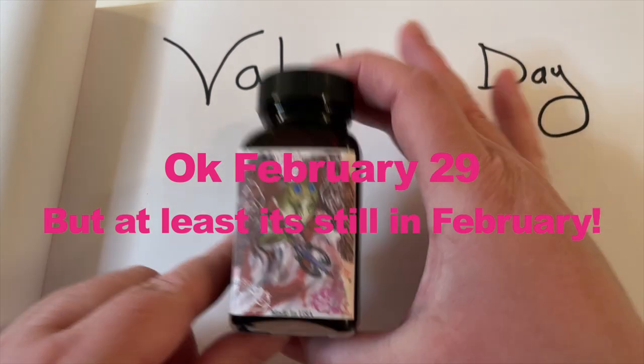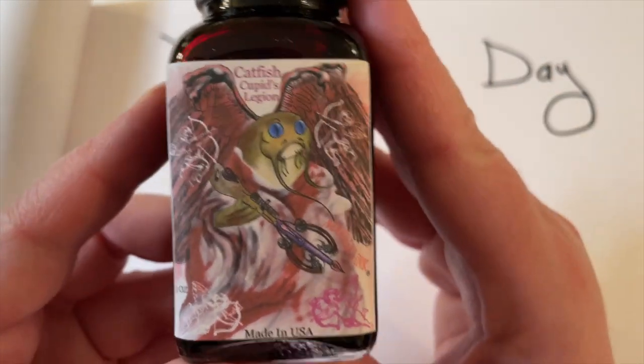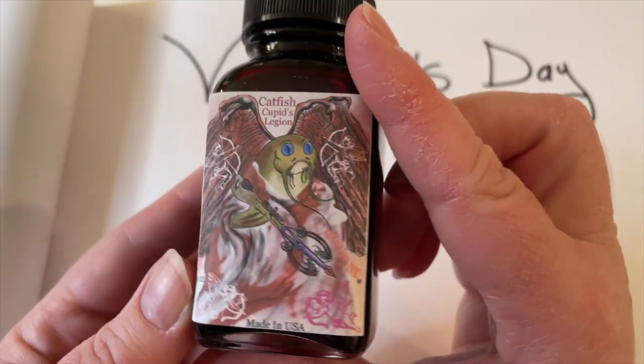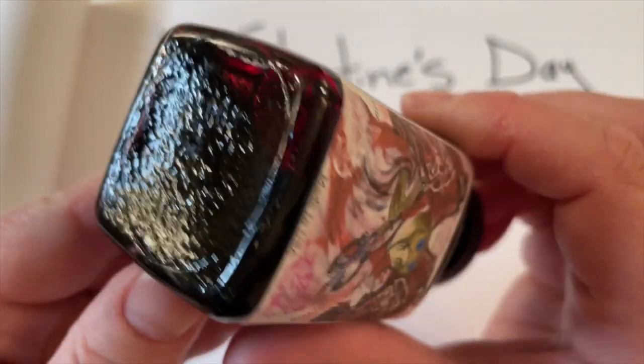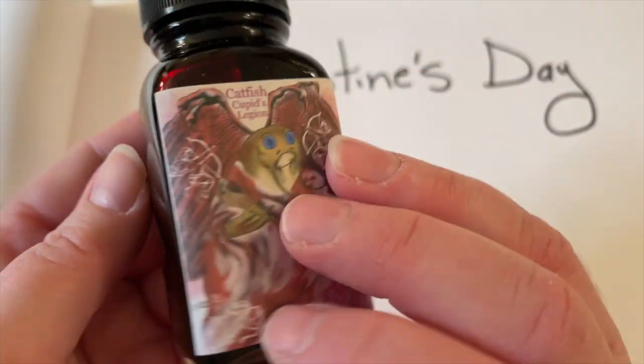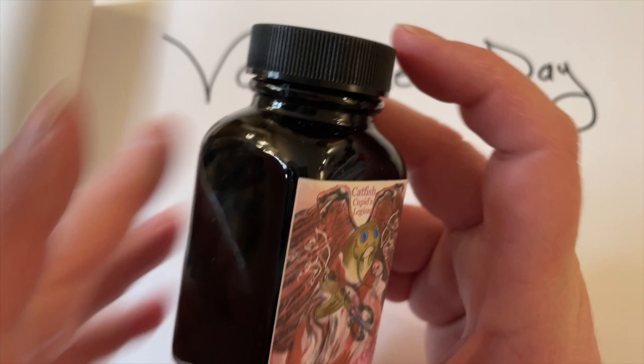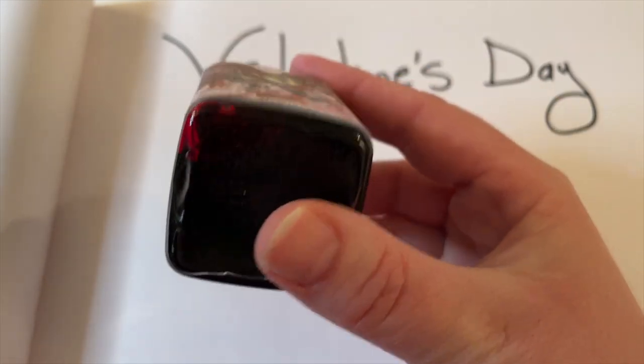So, Noodler's Ink has come out with a new holiday ink for Valentine's Day. I'm guessing it's going to be a really rich red, really dark pink. We'll see in a minute. But as you can see, it's one of their traditional glass bottles, and I'm sure it's filled right to the rim because that's what they tend to do.